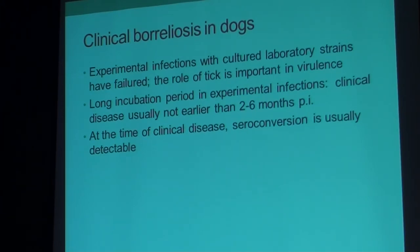Ticks are needed. There are some dog studies with laboratory-cultured Borrelia bacteria, and they have failed the experimental infection. So tick involvement is really needed. And it's good to know and remember that, especially in experimental infections, the incubation period is very long. Usually the clinical signs won't be seen earlier than 2 to 4 months after infection. So if your dog is getting sick a couple of weeks after visiting a tick-rich area, most probably it's not Borrelia, it's something else. It is typical that dogs get sick when the tick season is over.